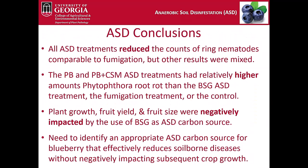So all the ASD treatments reduced the counts of ring nematodes comparable to fumigation, but the other results were fairly mixed. The pine bark and pine bark plus cottonseed meal treatments had relatively higher amounts of Phytophthora root rot than the brewer's spent grain treatment, the fumigation treatment, or the control. Plant growth, fruit yield, and fruit size were negatively impacted by the use of brewer's spent grain as an ASD carbon source. So after this work, we're really left with the important point that it's important to identify an appropriate carbon source for ASD that would work in blueberries. You have to balance both things.